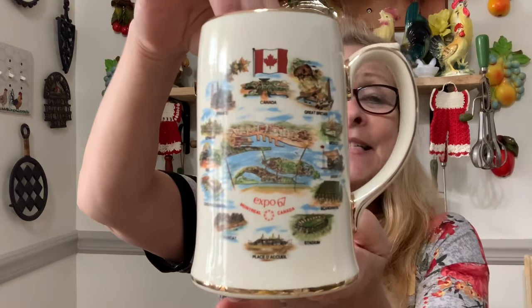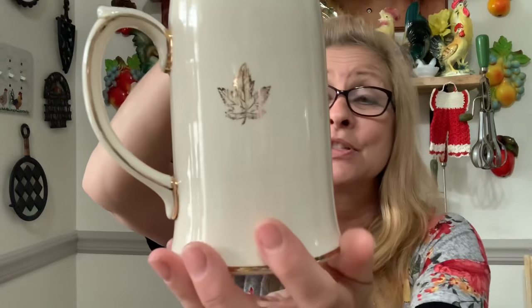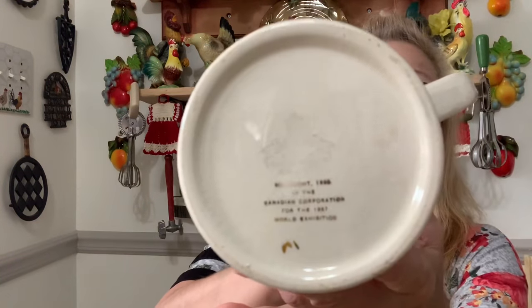And then I found this really, really cool piece from Canada. This is Expo 67, Montreal, Canada. Look at this. 1967. Now, obviously, you can see it has a lot of crazing. I love crazing. I really do. I just think it has so much character. But it has France, Germany, USA, Czechoslovakia, Habitat, Scandinavia, USSR, Mexico, Great Britain, Canada, Place d'Aquel, Stadium. So this is from 1967. So I thought perhaps someone from Canada would love to have this collector's piece.